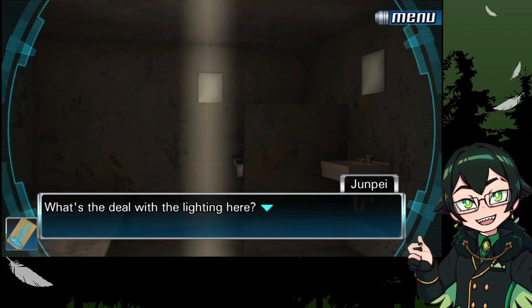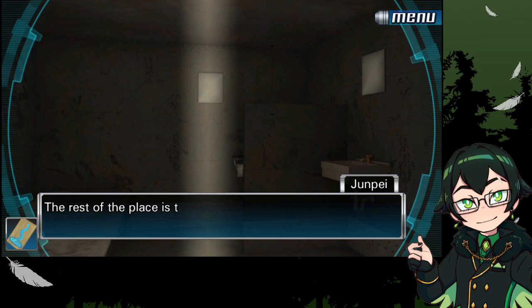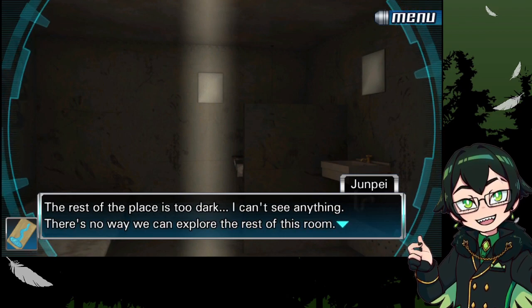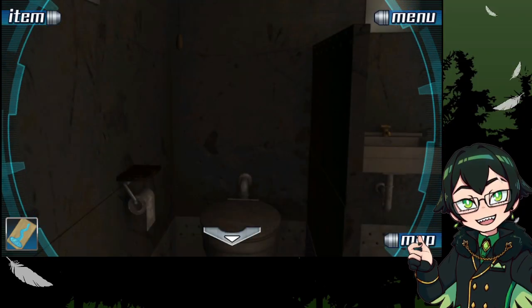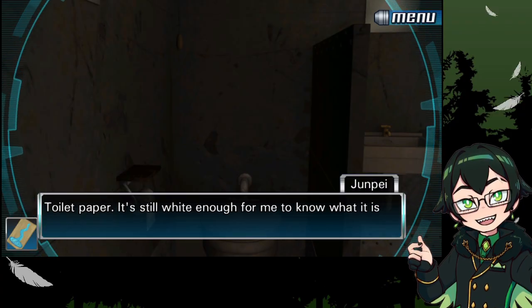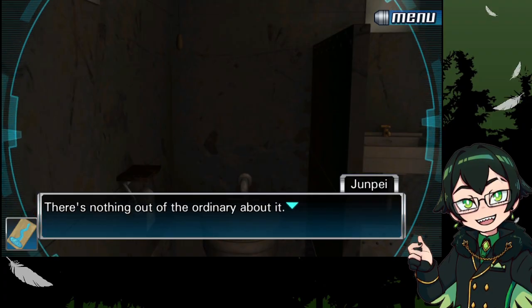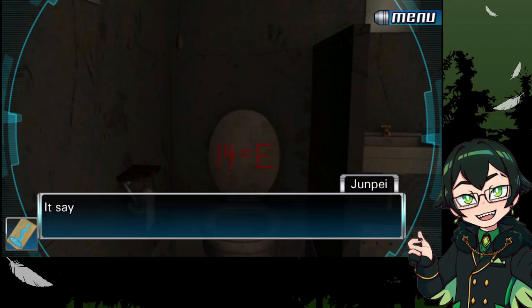What's the deal with the lighting here? There's just this one beam of light. The rest of the place is too dark. I can't see anything. There's no way we can explore the rest of this room. I mean, if you say so. I mean, I can see. Toilet paper. It's still white enough for me to know what it is, even in the dark. There's nothing out of the ordinary about it. 14 equals E, okay?